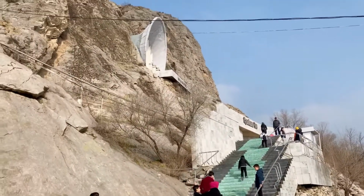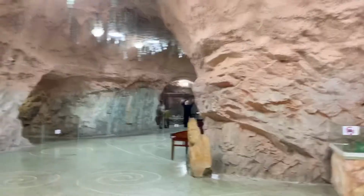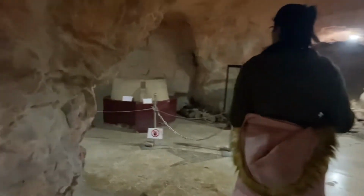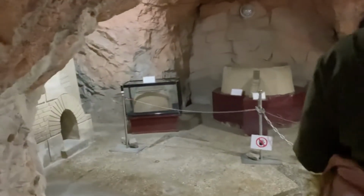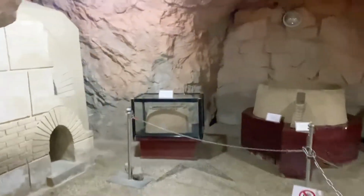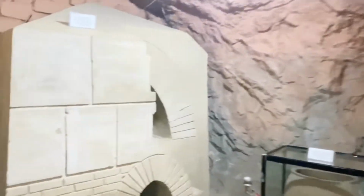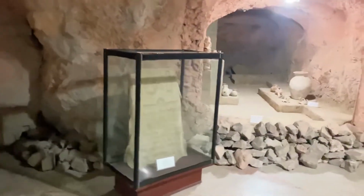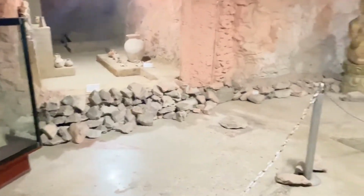So this is the museum and let's see what's inside there. So basically this museum is related to the ancient Kyrgyz history. Here it was shown the utensils they used to use and the clothes they used to wear in ancient times.